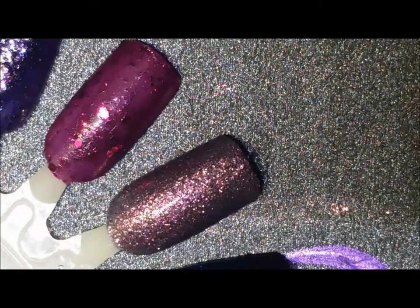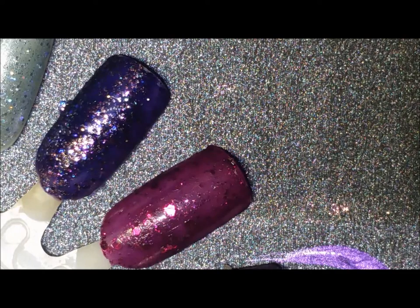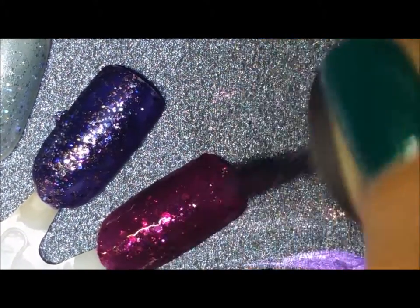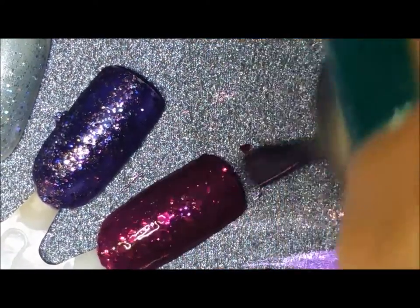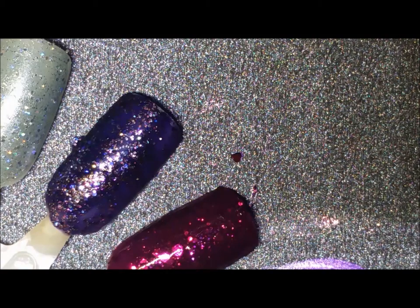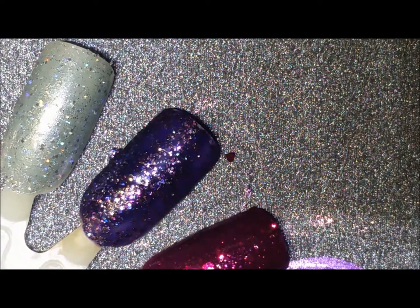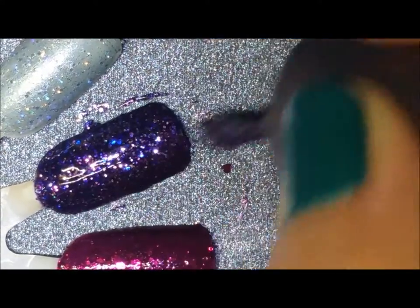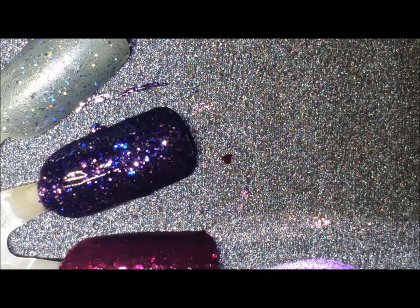Okay, on to Rule or Not to Rule. Second coat. Big long one. Sapphires, rubies, and emeralds. Oh my. Second coat. My hand's in the way now, sorry. You know, guys, this almost kind of looks purple in color, instead of blue. I don't know. You guys let me know what you think.